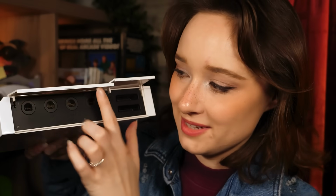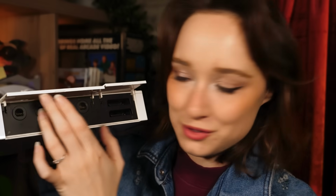Did I call these HDMI cables earlier? I don't know why I did. These are for the GameCube controllers. Yeah, that was silly of me. So you have to be right there. If your TV is large, you're gonna be right there because the cords are not that long. But I have an option for you.